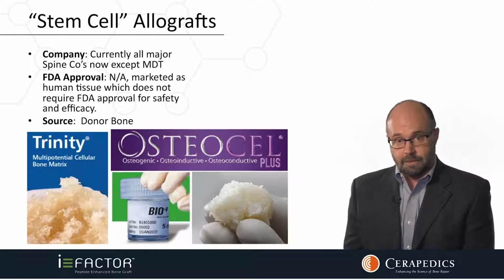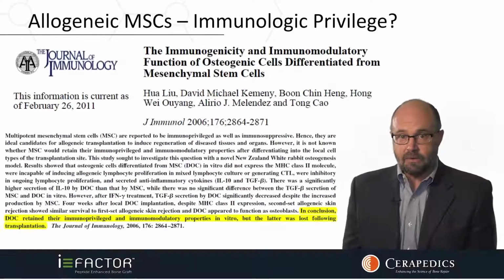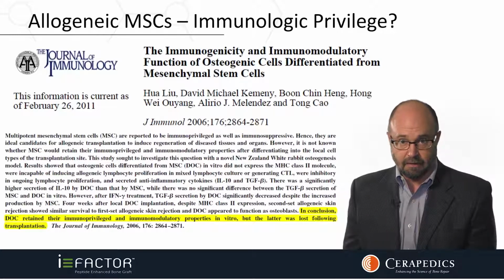So one of the claims that leads to the safety of this category of products is that mesenchymal stem cells, which are presumably the majority or some of the cells that are being transplanted, are immunologically privileged. What does that mean? An immunologically privileged cell is one that does not have surface antigens of the donor cadaver from which they came, and therefore should not be recognized or attacked by the immune system. In this rather interesting paper by Liu et al., they looked at the immunologic privilege of mesenchymal cells and found that they are, in fact, immunologically privileged. They will not be recognized as invaders when implanted.